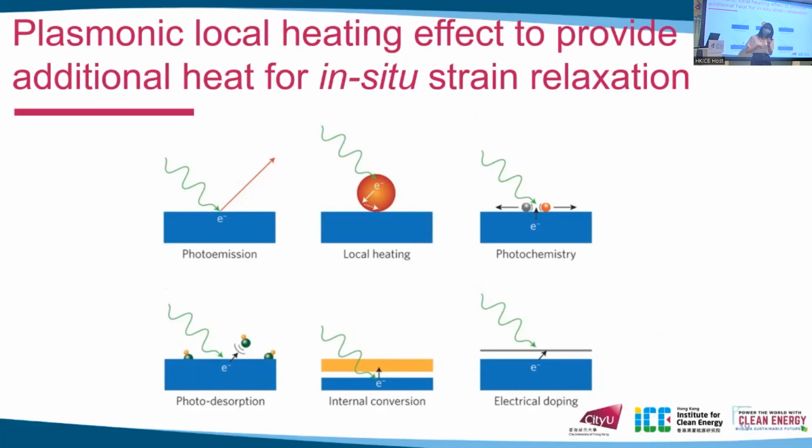A lot of plasmonic effects have been well studied, but it's the first try to apply the local heating effect in photovoltaics. To solely utilize the local heating, we have to carefully rule out all the other plasmonic effects. So we designed our experiment from the following considerations.